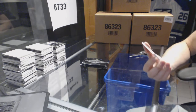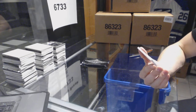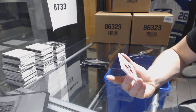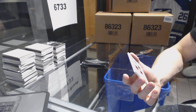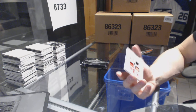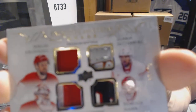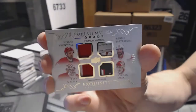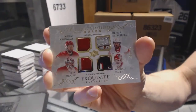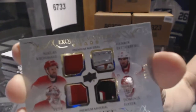Ooh, that is cool. We've got an Exquisite Material Quads, premium material, numbered 8 of 25 for the Detroit Red Wings, Niklas Kronwall, Henrik Zetterberg, Dominik Hasek, and Petr Mrazek.